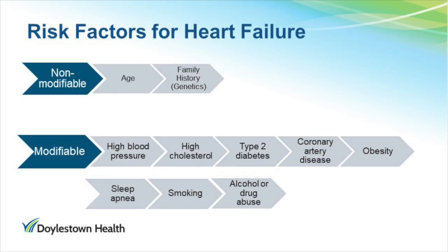So, for any or all of these types of heart failure, are there risk factors associated with them? Yes, so we have non-modifiable risk factors, which would be age and family history or genetics. You can't control those things. Are there risk factors that people can control? I guess they would be modifiable risk factors.